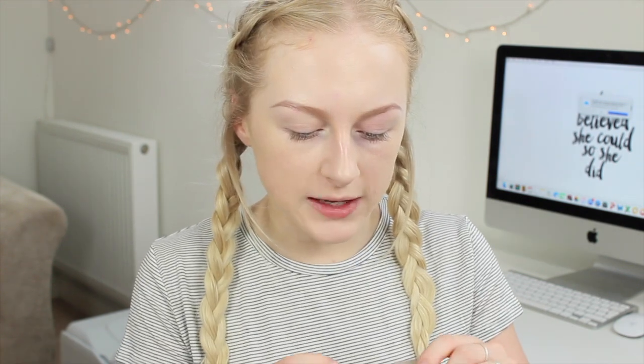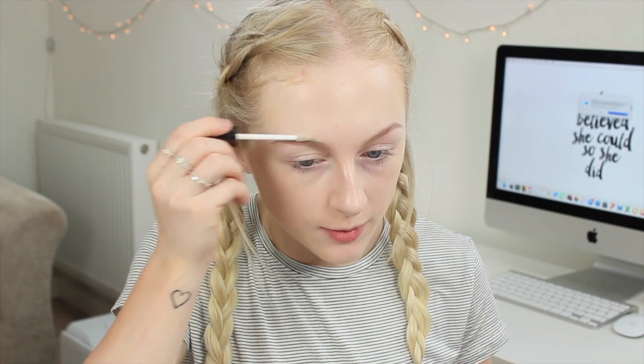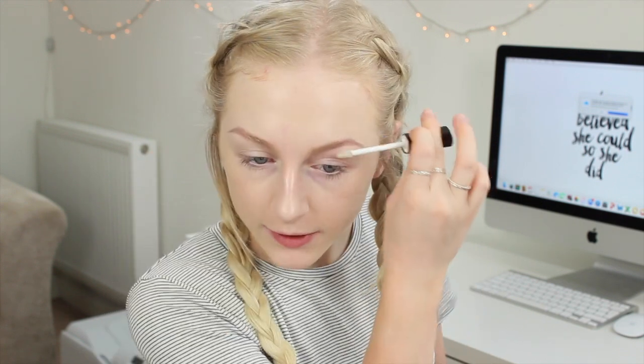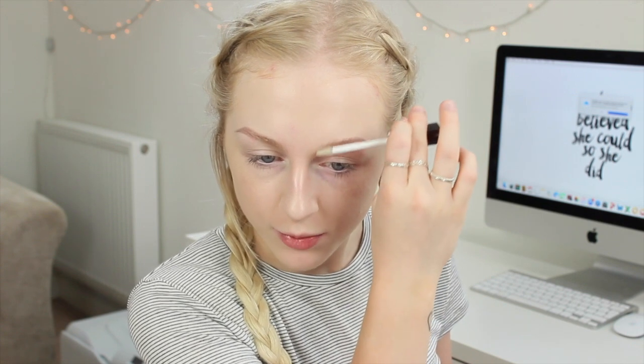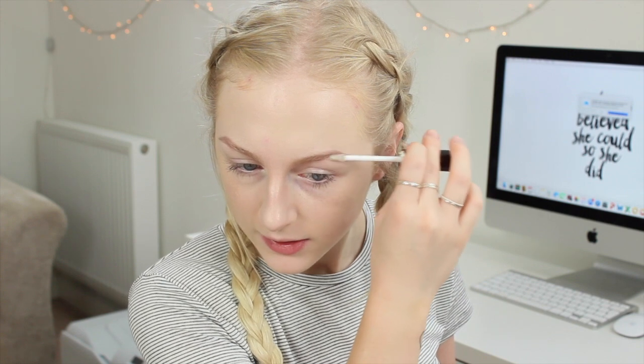I then go in with the number 7 Lash and Brow Perfector, and this is basically just a clear mascara which I go over my eyebrows with just to set them in place for the day. And this is such a great one. I've tried so many sort of brow setting gel things, and this is definitely one of my favourites. They just don't budge at all.